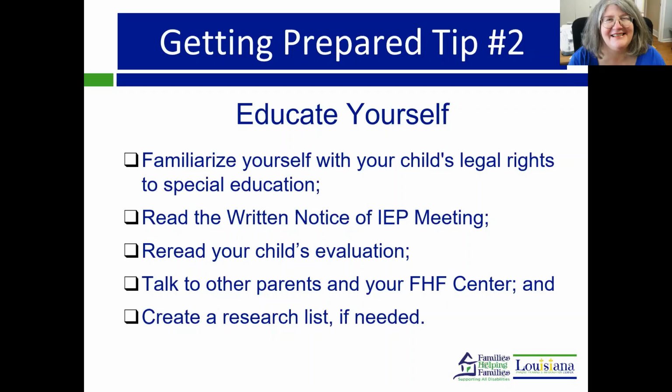The school will provide somebody. Reread your child's evaluation. That's my next point under this tip.